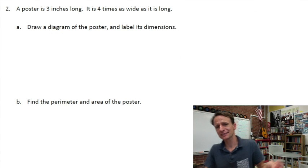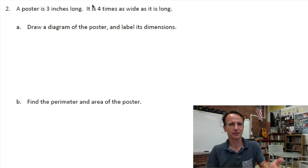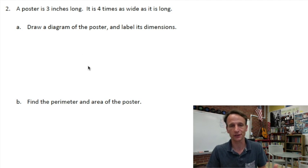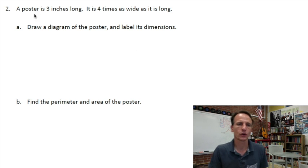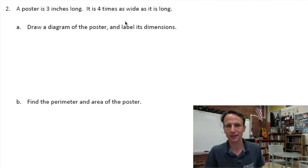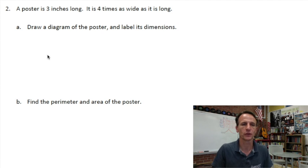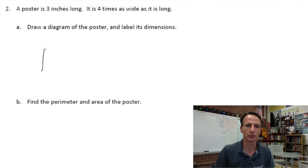All right, and you'll see, actually, that this isn't so rough, right? Because now instead of a pool, we have a poster. And instead of feet, we're talking about inches. It's the same idea, except that here we draw the diagram. They're not giving it to us. So a poster is 3 inches long. It is 4 times as wide as it is long. Well, I'm not going to be a stickler about what we call length and width. So if you want to be, go for it. I'm just going to draw this one kind of like the pool one, just to make life easy for me. You can do whatever you want.